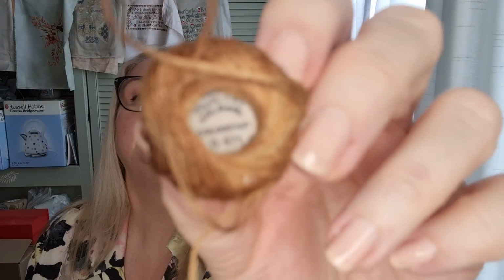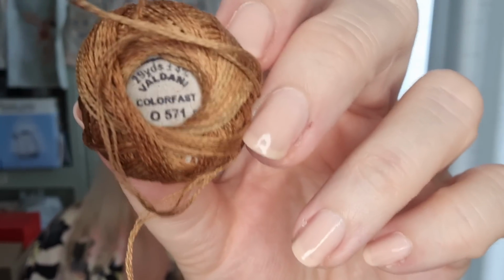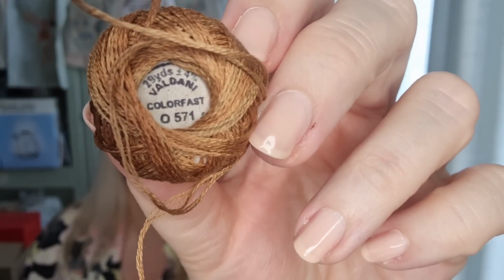Is that going to focus? I don't know if it's going to focus. There you go. So you can see exactly what number it is and the colour that you're using. And the thread, you just take it off the spool and stitch away. So you don't separate it. It's not like the overdyes or anything else. You don't separate it. You use the 3 strands. So let me see if I can show you. If I can use this hand to be better. Is it going to not focus on me?